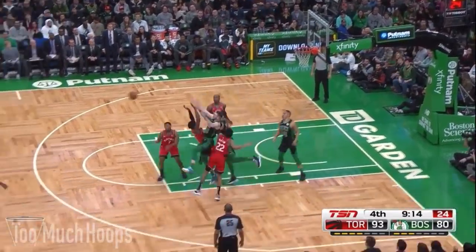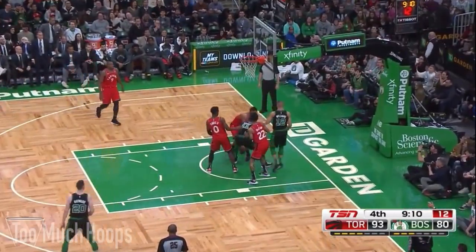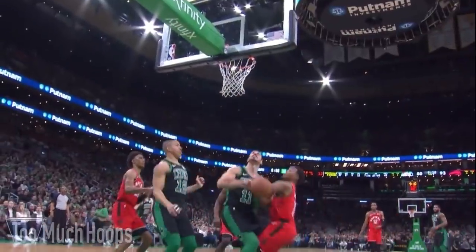Then scrambling off the offensive rebound, the Celtics get it down low to Cantor, but Lowry gets in there and just rips it away from him. Great strength, great hands from Lowry.